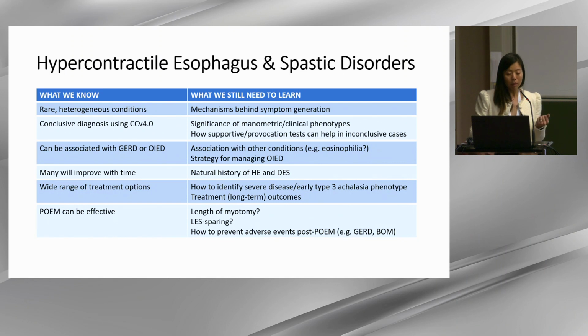And then POEM, being the newest kid on the block, seems like a great solution, but what length of myotomy should we be performing, LES sparing like the DDW study had demonstrated, and how do we prevent adverse events after POEM, such as reflux or blown out myotomy, like one of the presenters talked about earlier. So that's all I have. Thank you.